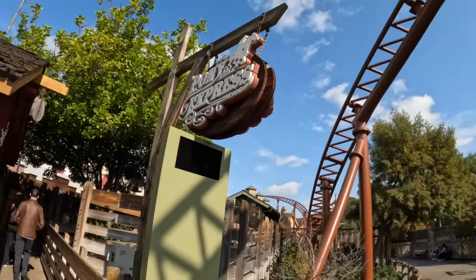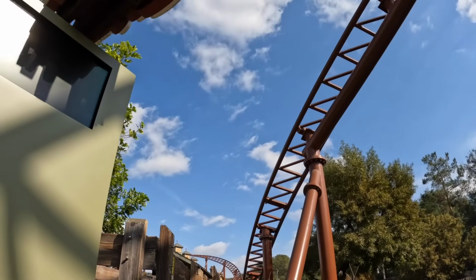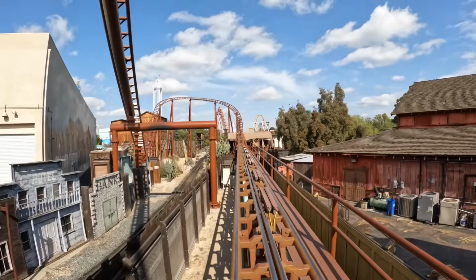And we've arrived at Pony Express, which is a motorbike coaster from Zamperla that opened in 2008. It's often overshadowed in this park because it is an extremely comically short coaster, but it is a fun ride and it's smooth. Giddy up.